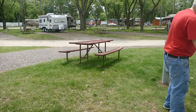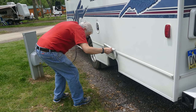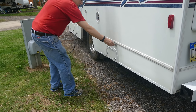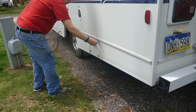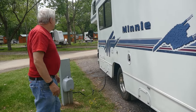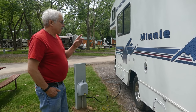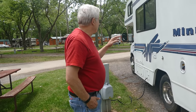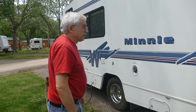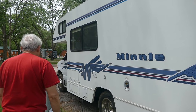And down here is for our sewer connections, black water and gray water valves. And the motorhome has these handy little latches that can hold the doors up. On the other side, I forgot to mention that the decals are starting to wear more than on this side because of the position of the sun when the motorhome is parked.